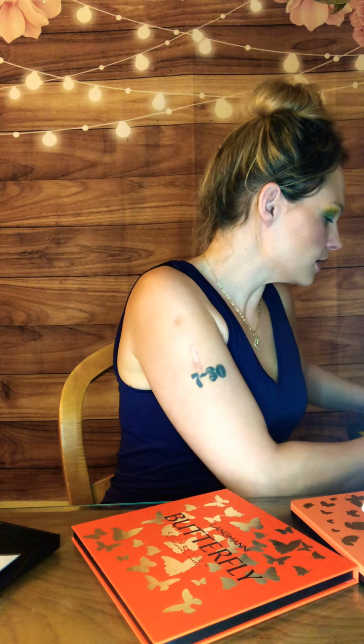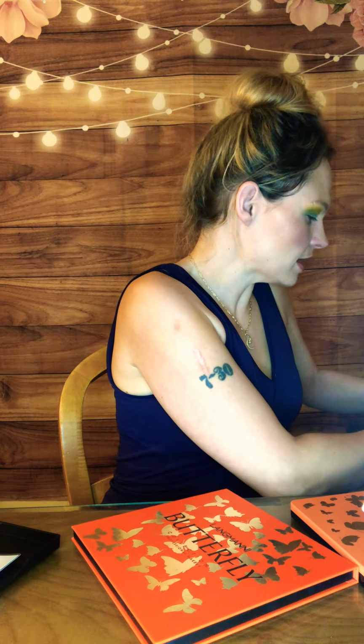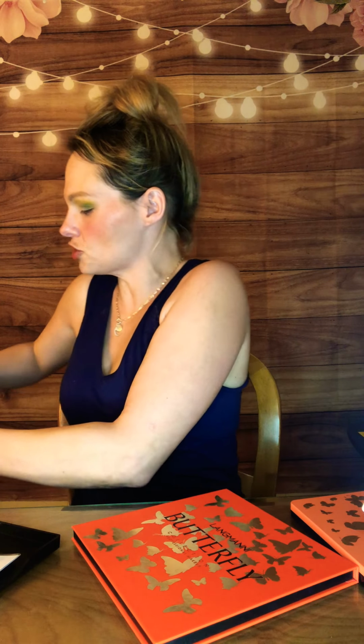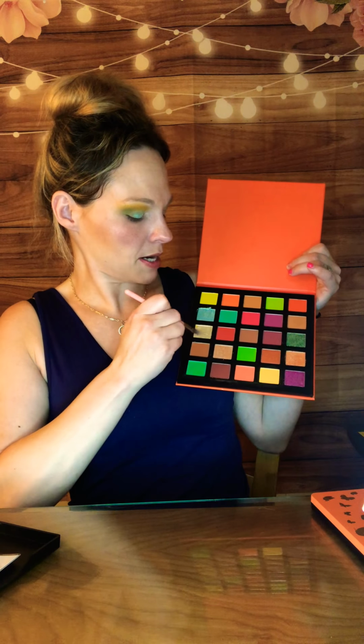You know what I think I want to do? And I will do the same thing on the other side as well. But I am going to take a small flat shading brush like this, and I'm going to spray it with Urban Decay All Nighter. And I'm going to go into that light shimmer. So I sprayed the brush, and I'm going to pick up some of this color here.